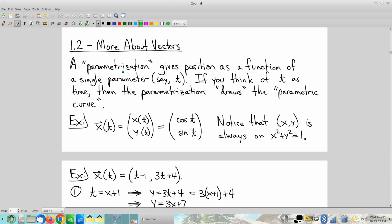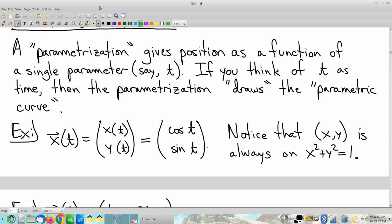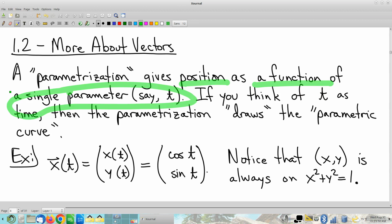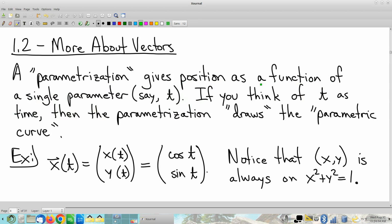So first of all, what is a parametrization? Let me go ahead and zoom all the way out here. A parametrization is a function that gives position as a function of, I'm going to say, time. You don't have to use time, right? It could be position as a function of some other parameter. You could call the parameter Q. It doesn't matter. But what's nice about thinking of it as time is if you have position as a function of time, you can think of a parametrization as drawing the curve for you. It's not just that the curve is drawn, but that the parametrization is the process of drawing. It's like a little movie of the curve being drawn.